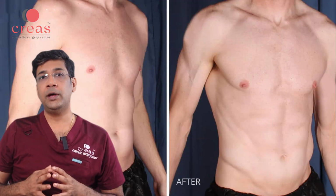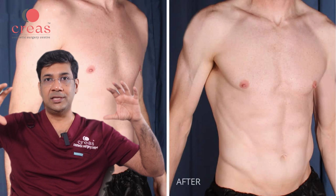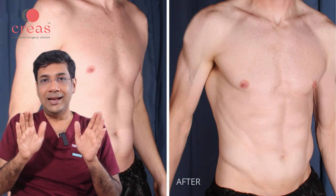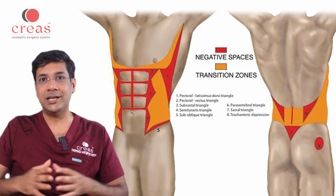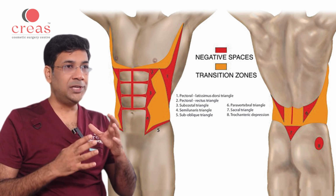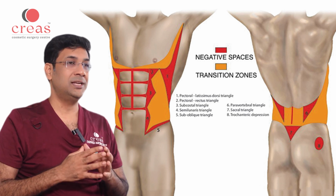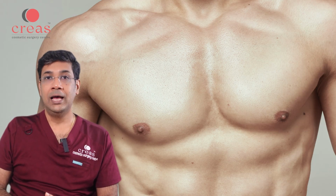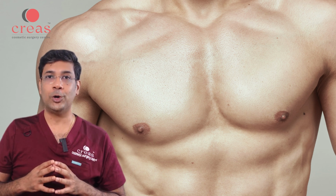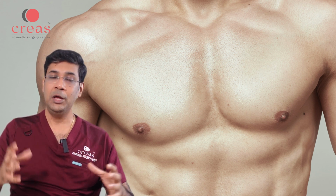And again, if you want to have a better definition of chest muscles, then we mark your pectoralis major muscle, that's the chest muscle borders, and suck out all the fat from the outer border. We call it a negative space and a positive space. By creating positive and negative areas, by having a differential liposuction technique, by sucking out the extra fat, it gives more definition to your muscles and makes a 3D image on you so that you appear much bulkier and your muscles are very prominent.